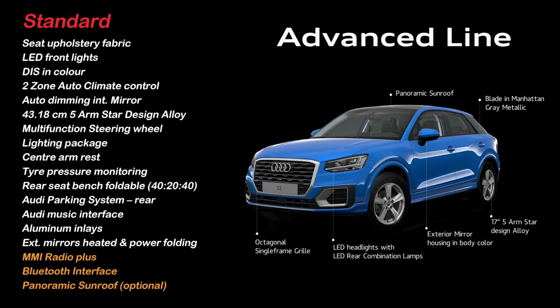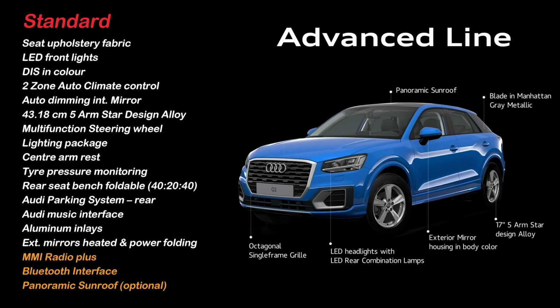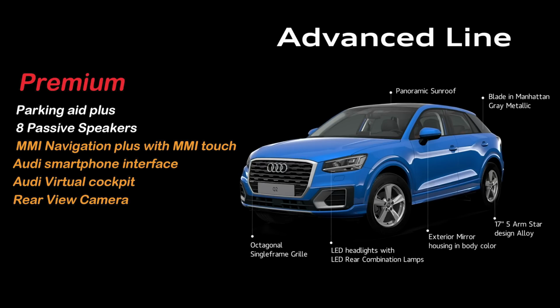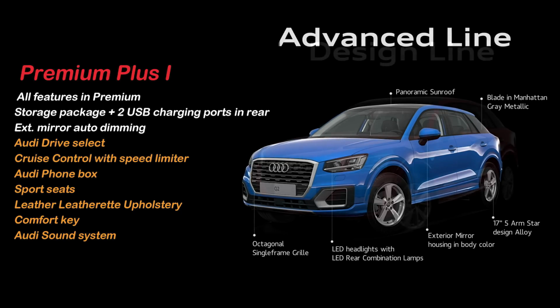So what do you get? With the standard, you get cloth seats, LED lighting, parking sensors, and the sunroof is an option. The premium adds Audi's MMI infotainment system, virtual cockpit, rear parking camera, and the smartphone interface. Premium Plus One adds feature additions on the premium grade with Audi Drive Select, cruise control, leatherette sport seats, and a better sound system.